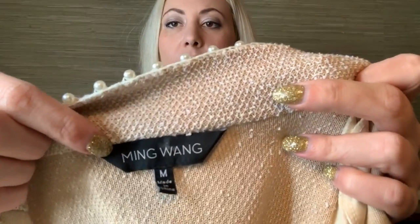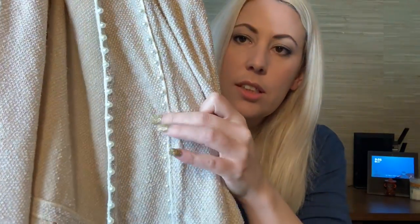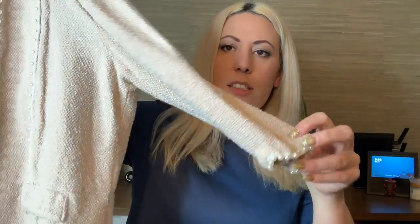I rarely find Escada, so finding one with new tags is really exciting. Ming Wang, which is a higher end brand. This is just a very cute little blazer. It's got the beaded detailing on it.